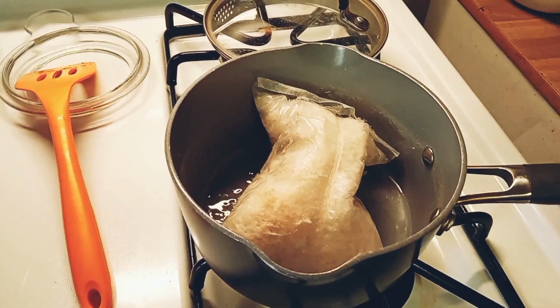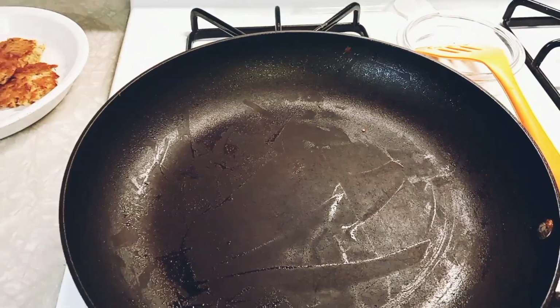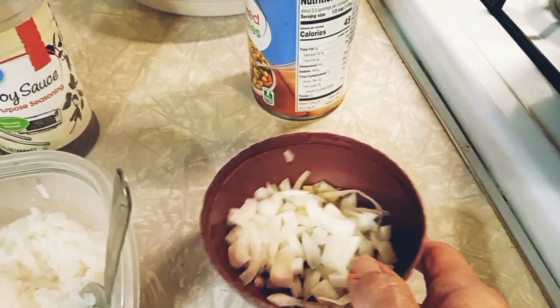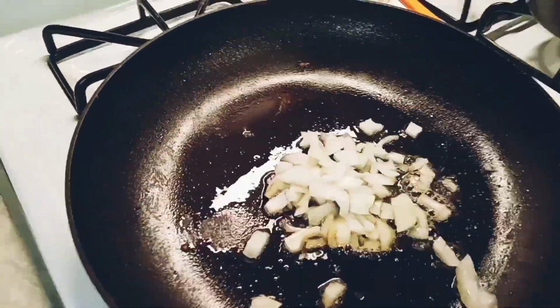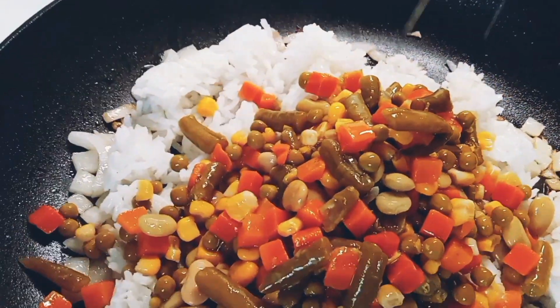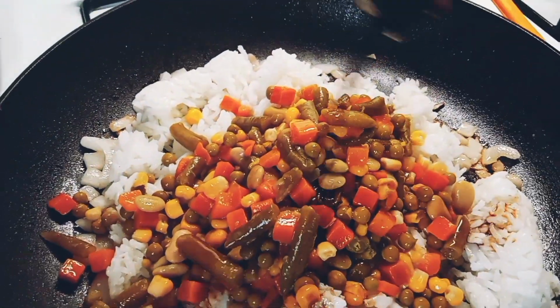My rice is done. It's sitting over here. I'm going to take it out of that bag. And we are going to start our vegetable fried rice. I've got some onions that were already chopped up that I prepped ahead of time. If you want a piece of onion, it's frying, so we'll put the rest of them in there. I'm going to cook that onion for a little while, then I'm going to add my rice and the whole can of vegetables. I want this to be a very healthy dish. And soy sauce.